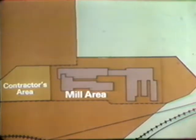The westernmost portion of the construction site was set aside for the contractors' use. Here were located the mobile offices, parking areas, supply depots, shop fabrication and repair facilities for the job. The foundation contractor erected a concrete batch plant with a capacity of about 200 yards of concrete per hour.